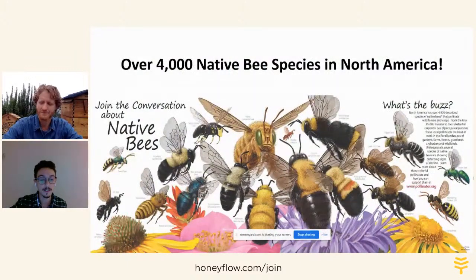So there are over 4,000 species of native bees in North America, and some of the main categories can be seen here. I love this illustration because it shows just how diverse bees are. Some can even be all green, as seen on the very left and very right. So again, those are the metallic green sweat bees, which are often mistaken for flies, but they are in fact bees. And when the sunlight hits them at the perfect angle, they really do look like flying emeralds. They're really cool.